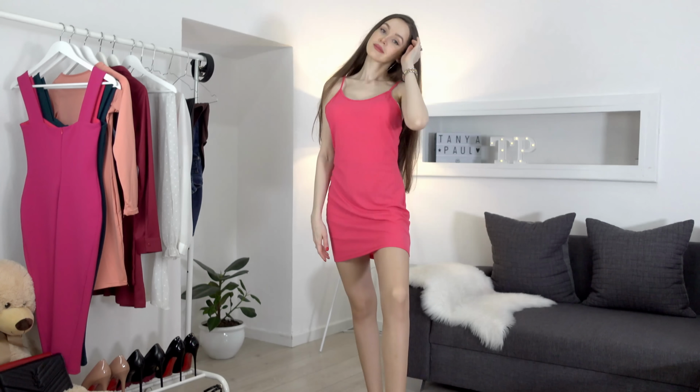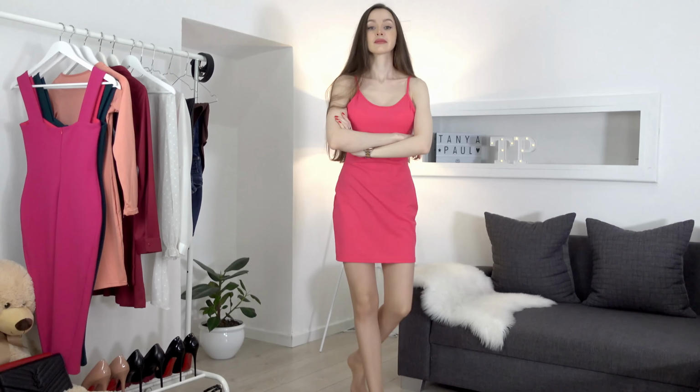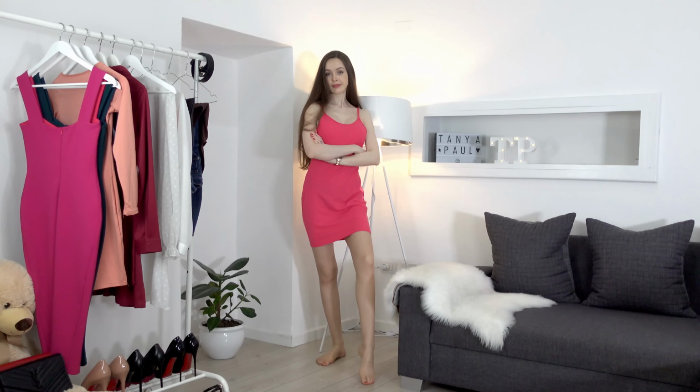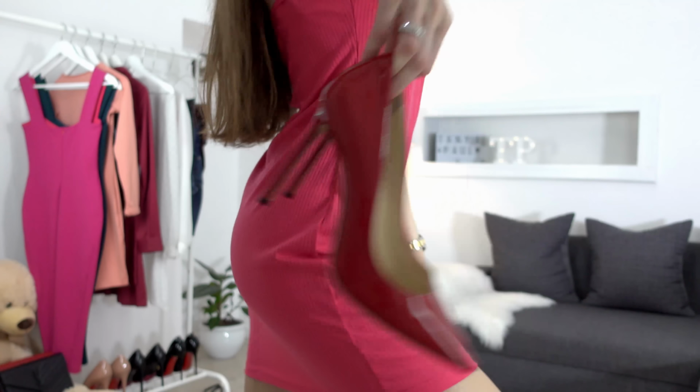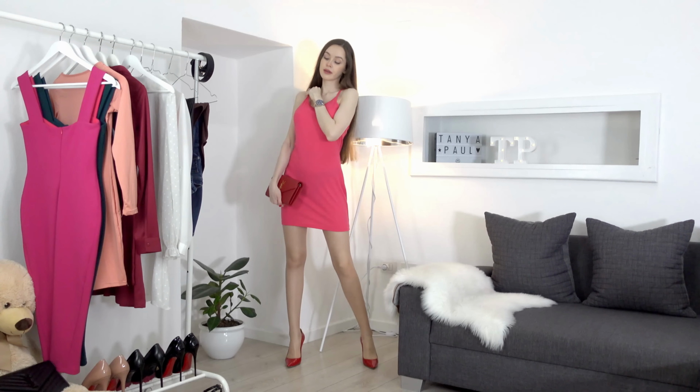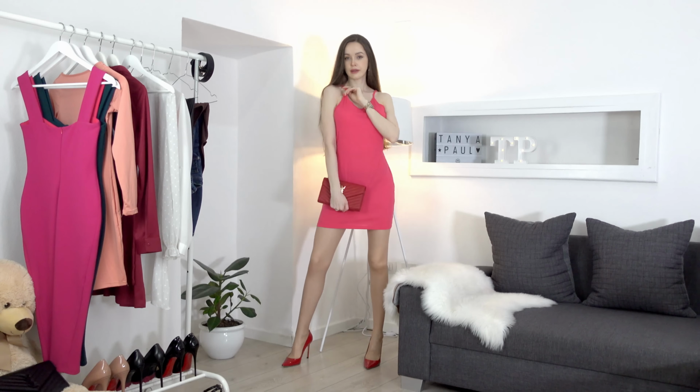My next tip for you is to adapt more color. Neutral colors are classics, but it's also a good idea to incorporate more color to your looks if your goal is to add more of a feminine flair to your style. Don't be scared to incorporate bright colors like pink or red to your wardrobe. And this is what I'm going to show you right now.